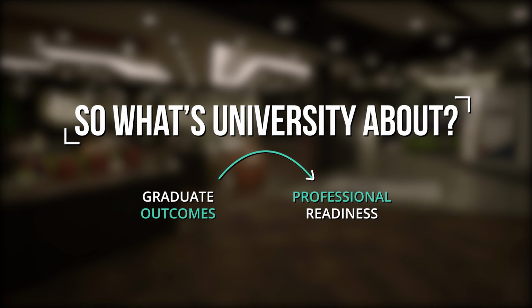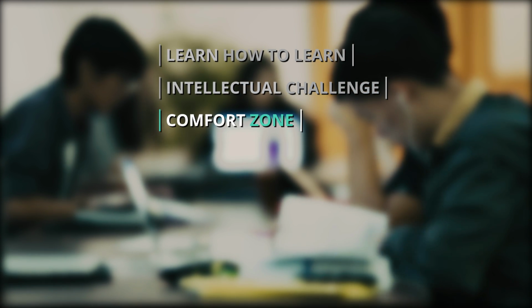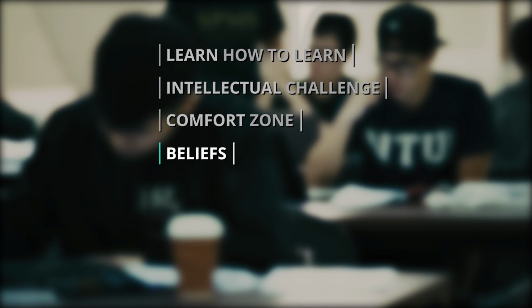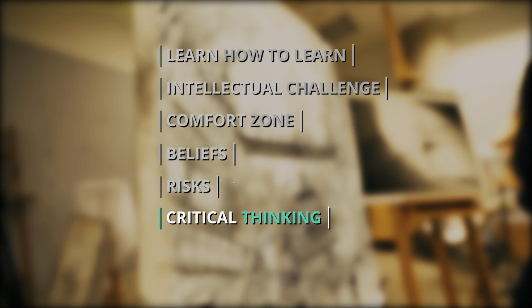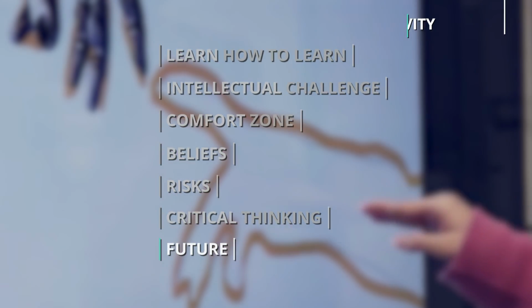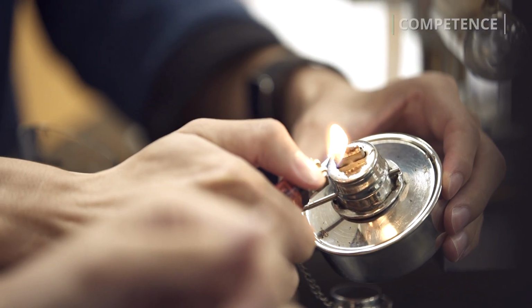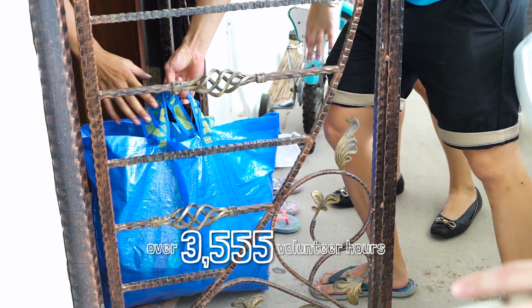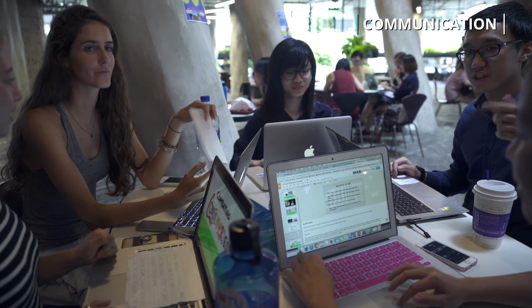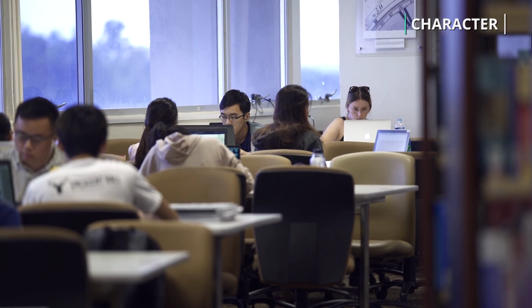University is not only about grades and exams, but it's also about learning how to learn through being challenged intellectually, being moved out of your comfort zone, changing old beliefs, taking risks, and developing critical thinking skills. Learning for a future which doesn't exist yet by developing your creativity. Learning to do useful things with what you know. Learning about how the world works and how it can work better in the future. Learning how to communicate with others. And developing an ethical framework to meet the challenges of the future.